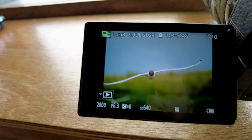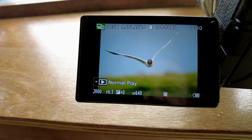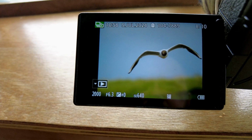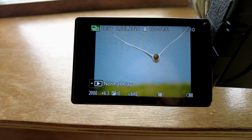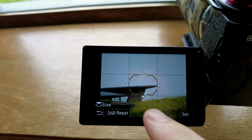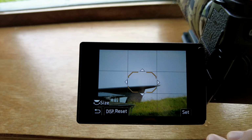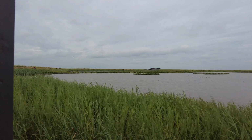So here's the burst taken at 20 frames a second. And it only lost him here as he was going out of the frame. There. All the others are in focus. And just a point to note, it's probably because he wandered out of this central zone that I've got set up here. So yeah, 8 out of 10. If that zone was bigger, that would have been 10 out of 10.